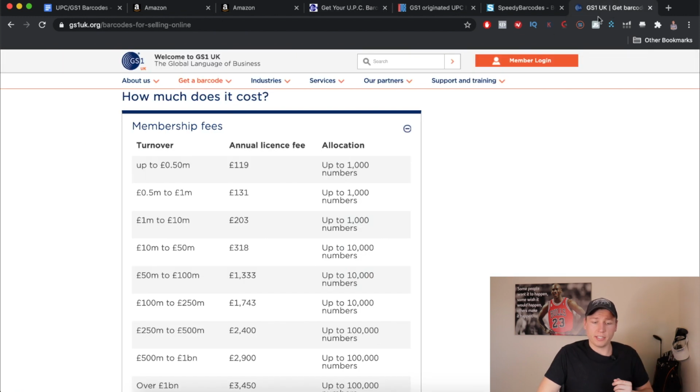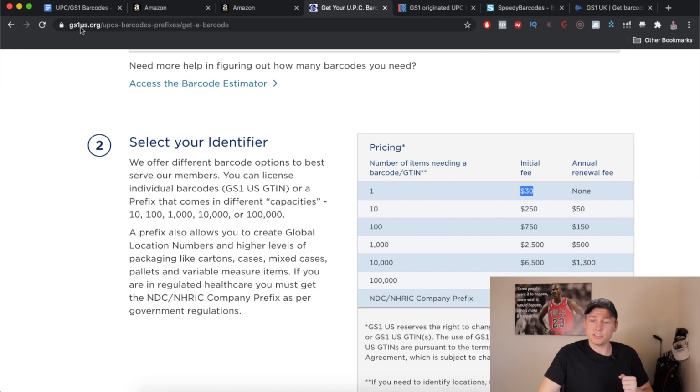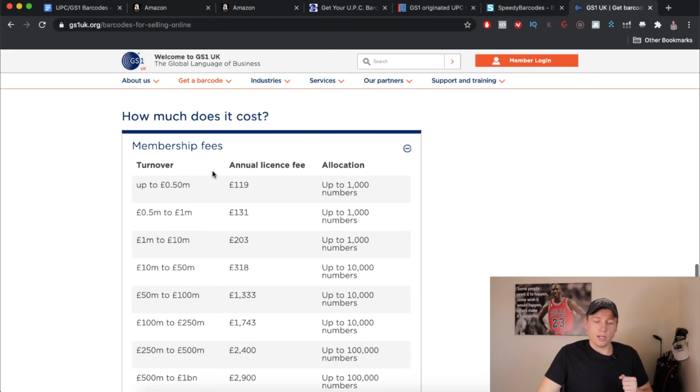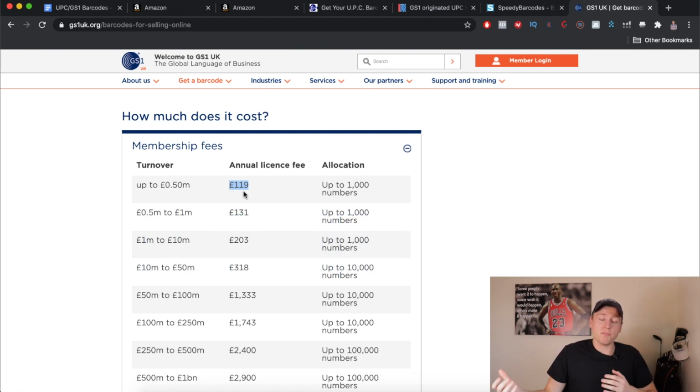I'll give you a little tidbit here. If you go over to GS1 UK, right? So we're on GS1 US right here. GS1 UK is actually cheaper for your annual fee, and they work in every country. So this is a global thing. The G for GS1 stands for global, so this is a global database. You can get your UK barcode and it works just the same in the USA as it does anywhere else in the world.